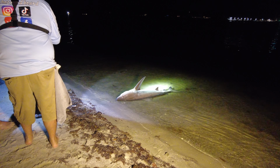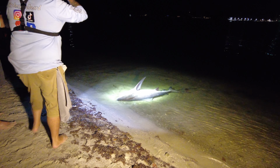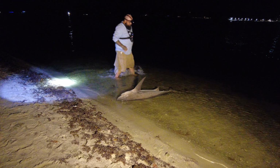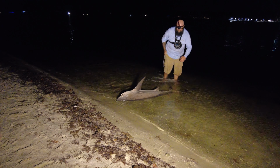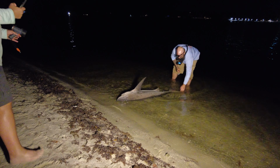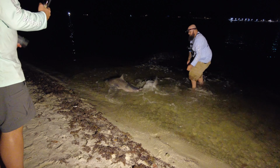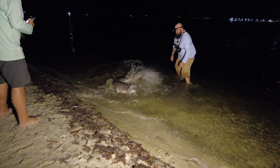Keep it in the water, lift this tail up, get a good shot. Can I roll him back over? Oh yeah, he's free now. Just grab him, bud.